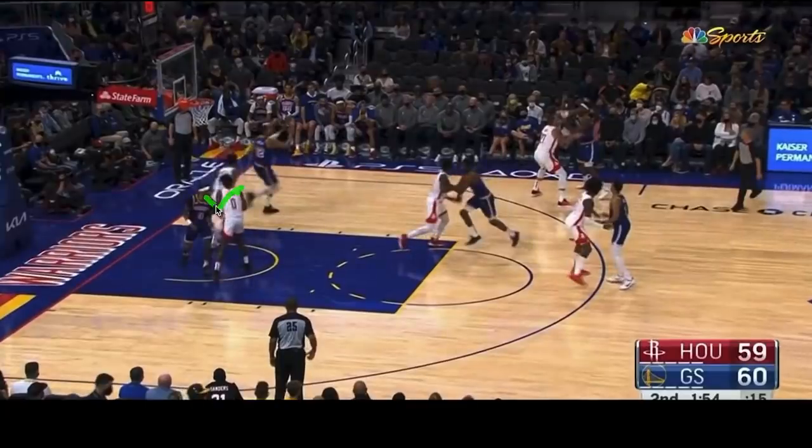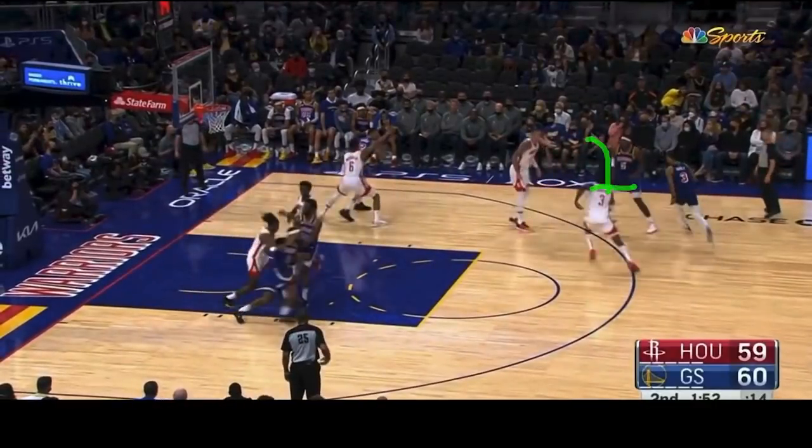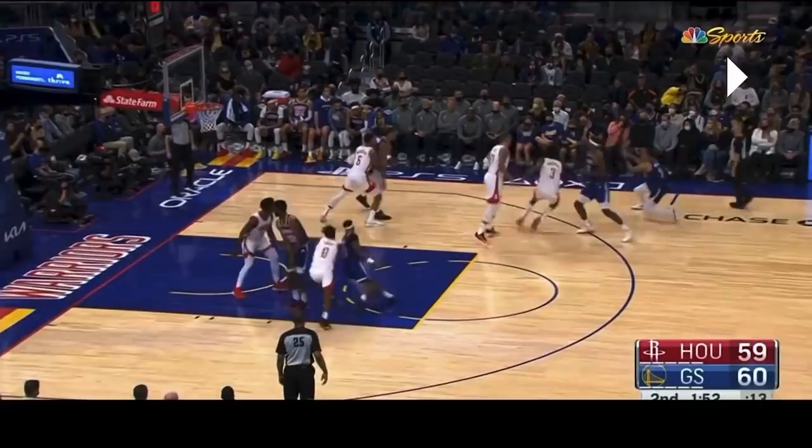There we go. And so after the screen, Otto Porter is going to be the post passer in the post split. Here are the two men. We have Kevon Looney and Jordan Poole. Wiggins is trying to clear out. So between Kevon Looney and Jordan Poole, one of them has to screen for the other. Gosh, I wonder who that's going to be. But Looney steps out, screens Poole's man. Otto Porter is going to hit him with the pass.